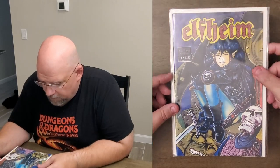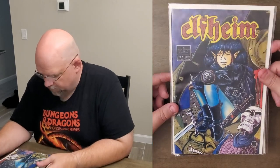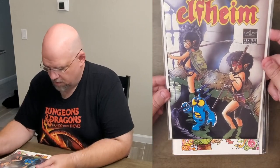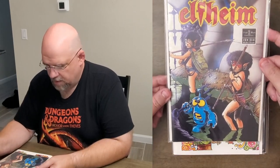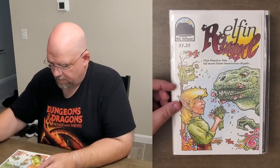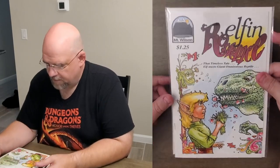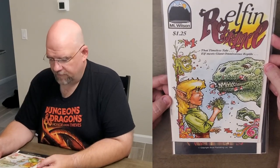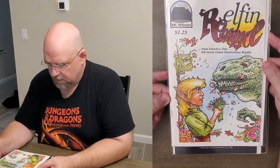Elfheim, number 1, from Nightwind Enterprises. Elfheim, number 2. That's kind of a goofy looking character. Elfin Romance, number 1, from Mount Wilson. Oh, they got some crazy stuff in here.